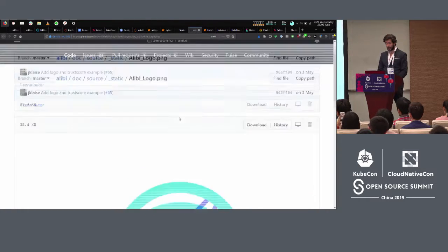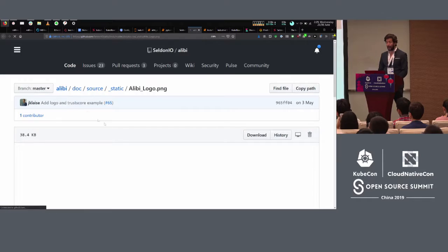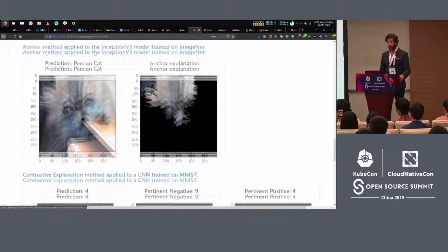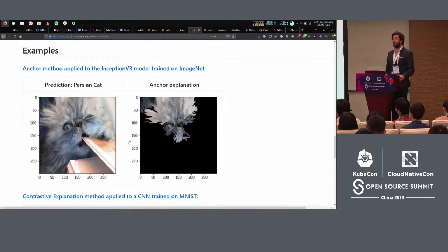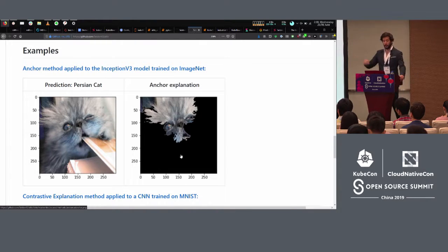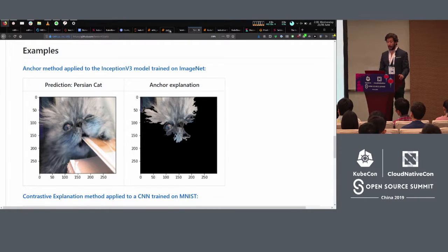We're going to be using a library that we open sourced called Alibi. This is basically a black box model explanation library. And we're going to be using specifically the concept of anchor model explanations. This basically asks the question, if the model made a prediction, what pieces of that input, what were the features that made that prediction have that label? In this case, it's the question of what made this picture a cat, and it identifies the pixels that have the most predictive power for that specific prediction. So this allows for explanations of the model itself, and we're going to be using that in our example.